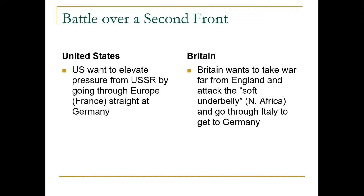So the Germans are able to focus the attack largely on what is taking place in the Soviet Union, whereas if the second front is open, their troops, resources, supplies, all of that will have to be split to some degree. So the United States wants to alleviate pressure from the Soviet Union by going through Europe, specifically going through France straight at Germany. Britain, however, doesn't like that plan because they want to move the fighting farther away from Great Britain, and France wouldn't be far enough for their comfort.